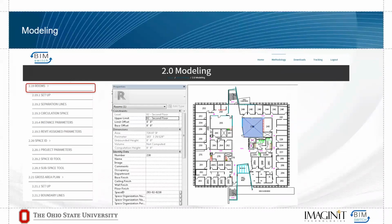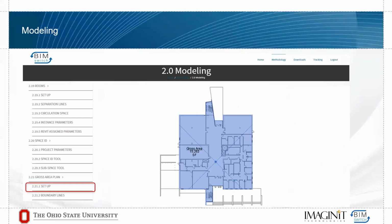But another aspect that's really important to us as an owner is the rooms. Making sure that we've set up all the rooms correctly, that we've got the room numbers set correctly, that we've developed. We use a space ID at Ohio State, and making sure that has been entered correctly. We also talk about how to develop gross area plans, because that's obviously as an owner critical to us too in the way that we do our reporting, and exactly how do you build that gross area plan, and how do you report on it.